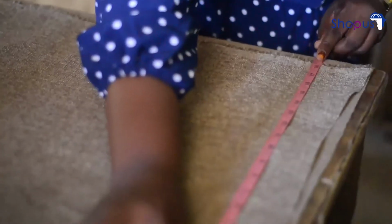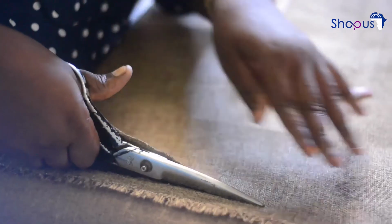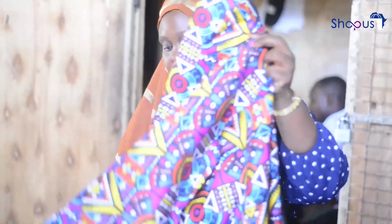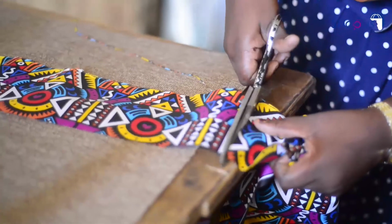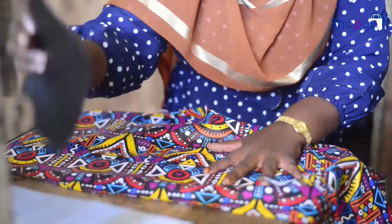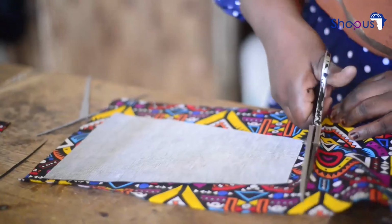Welcome to Shoppes Africa. Today we present to you one of our craftswomen, Halima Abdul Soumay. She was born in Morogoro. She started her business in 2018 by sewing hats, and then she expanded into clothing. She is a craftswoman and also an entrepreneur. She works with the trends of the market.